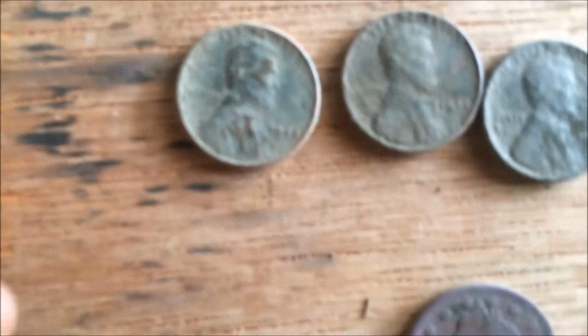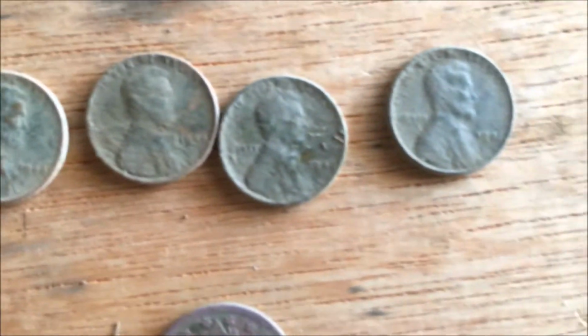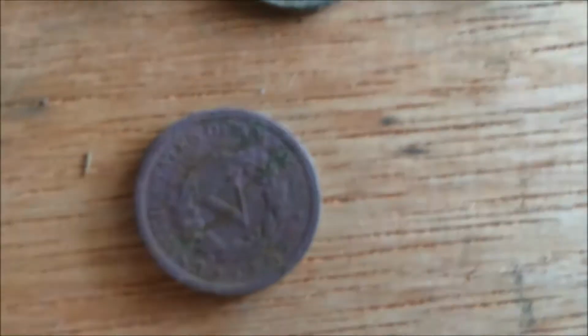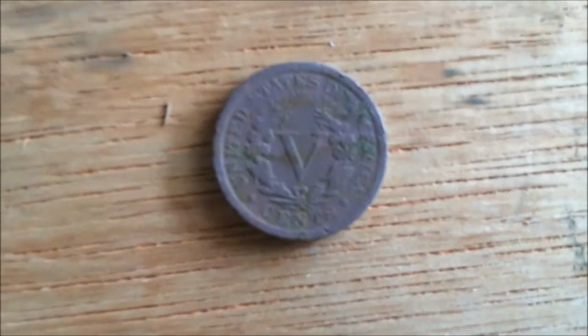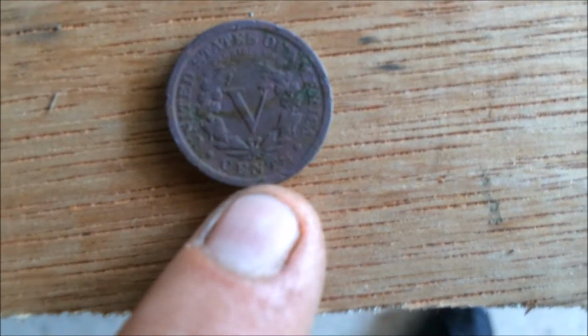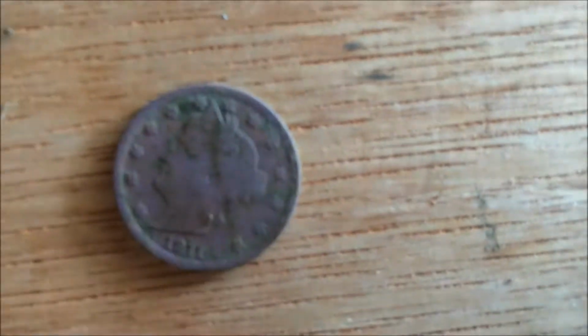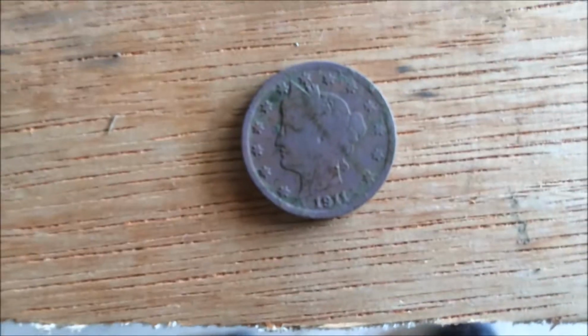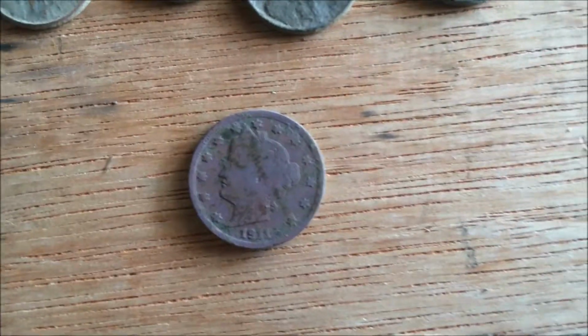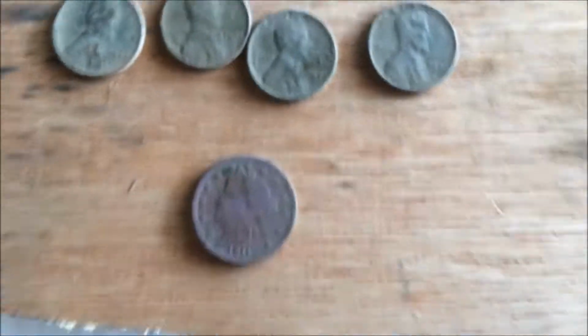I got 4 wheats, all in the 40s. And then I got, this was the last thing I dug up. It's a 1911 V-nickel, in fairly decent shape. The back's in pretty good shape. That's about the best reverse I've had on a V-nickel out of all the ones I've found. But yeah, pretty clear. It wasn't even that deep. It was only about 4 inches, right up by the sidewalk. Like I said, that was the last thing we dug, so I didn't bother to turn the camera on.